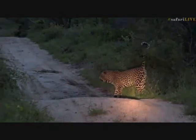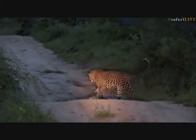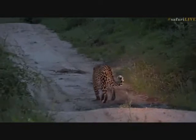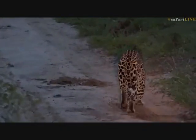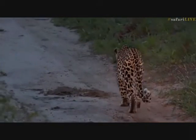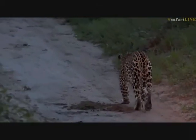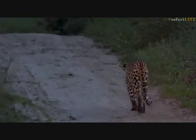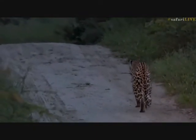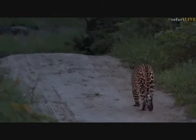There we go. You see him spraying once again. And he walks this route on a regular basis. This is definitely not the first time that he's done this. He's well equipped and he knows exactly which shrubs he's going to be marking on. He's been in this area for quite a number of years now. So he knows his way around his territory very, very well.